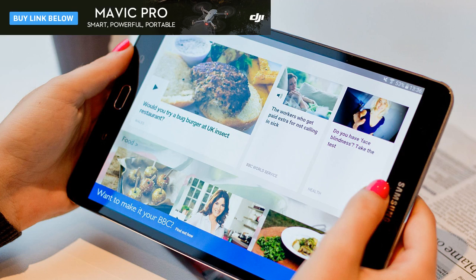Read the full review. Microsoft Surface Pro 4. What's next? We're expecting to see the refreshed Surface Pro 5 in spring 2017, with a new rechargeable stylus alongside.